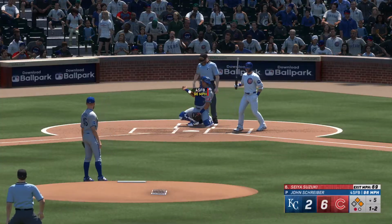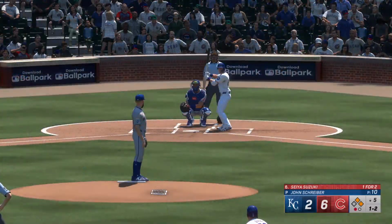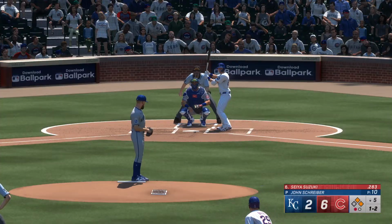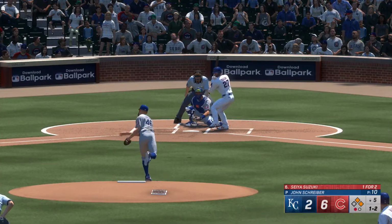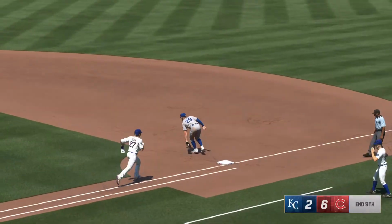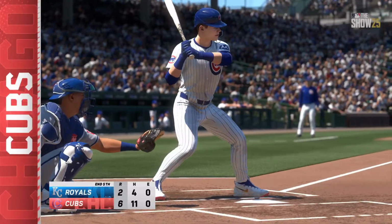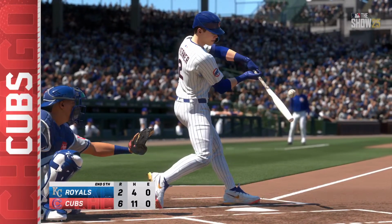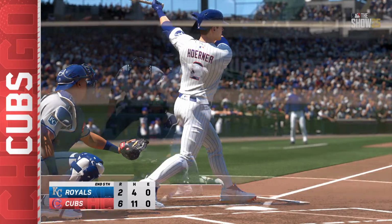And that is out of play. Hard hit left side. Garcia tossed to second, and that's two. They explode with 3 solo homers in the inning. We're through 5. It's the Cubs 6 and the Royals 2.